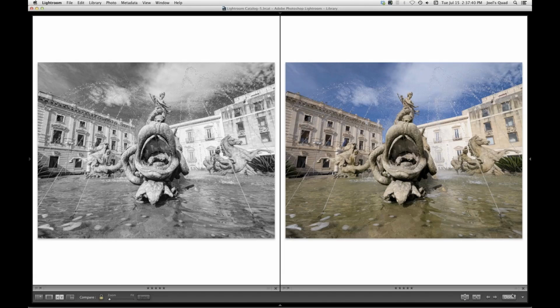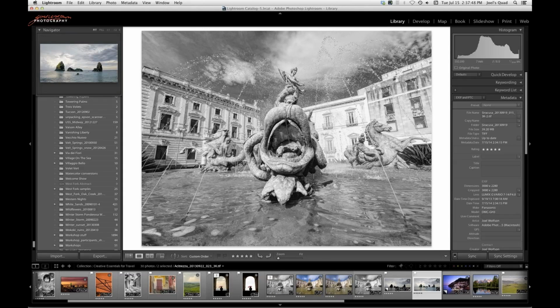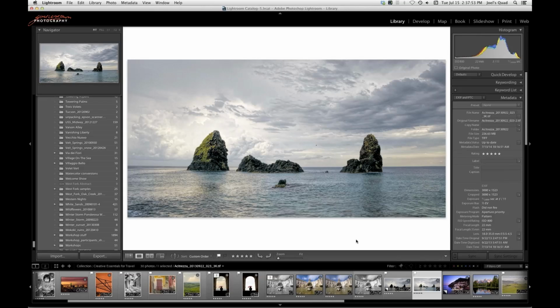So now I want to do another image because this one's pretty cool, and you saw this one in the slideshow. This is the Cyclops Coast off of Sicily. And again, it was a crappy day. It was overcast and kind of stormy and cloudy.